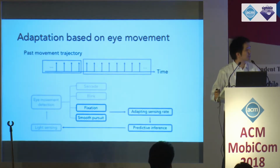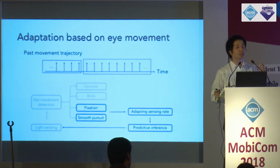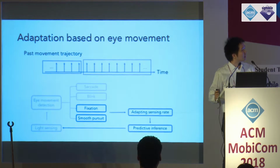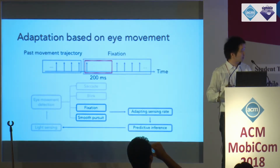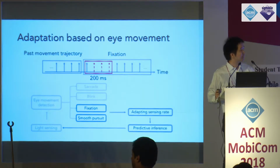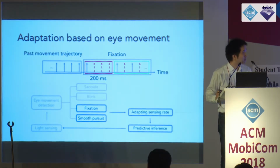For either of the fixation or smooth pursuit, the system will adapt the sensing rate and interleave some predictive inferences so that the final tracking rate still remains the same. Now here, if the system detects a fixation, it will first adapt the sensing rate to a quarter of the tracking rate in the first 200 milliseconds. And then it will increase the sensing rate to half of the tracking rate.